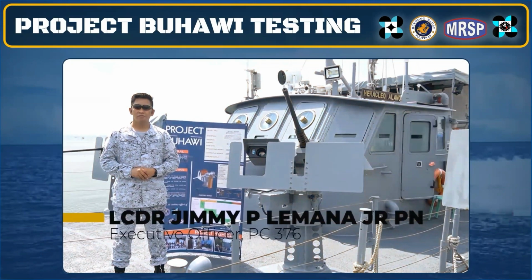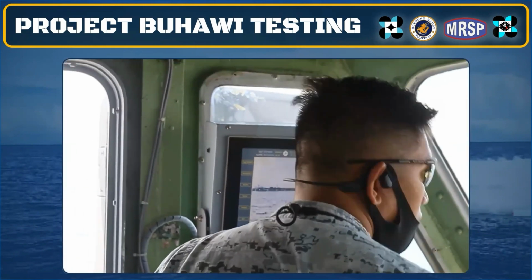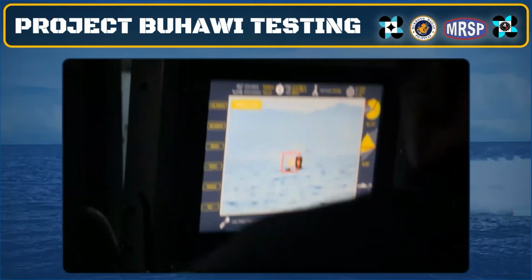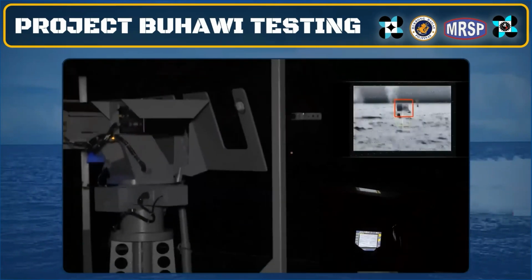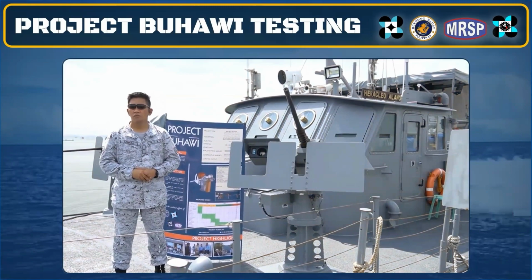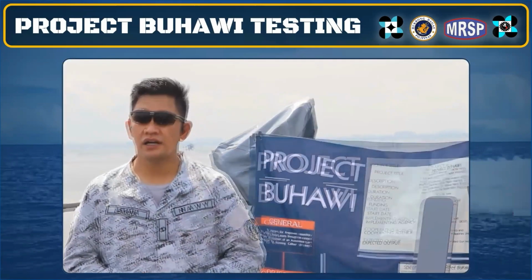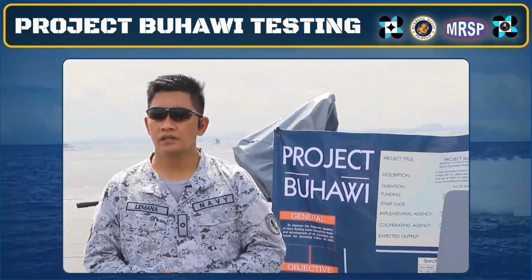I am Lieutenant Commander Jimmy Jr. P. Limana, Philippine Navy, and I am the Executive Officer of PC-376. For the past 2 months, we conducted a series of sea trials for the Buhawi weapon system, and we tested it in both day and night operation, as well as in the various sea state up to sea state 3. Sea state 3 means that the waves are around 1 meter high and the wind condition is around 10 knots. There are challenges encountered in the sea trials, but nevertheless, the Buhawi weapon system is tested successfully.